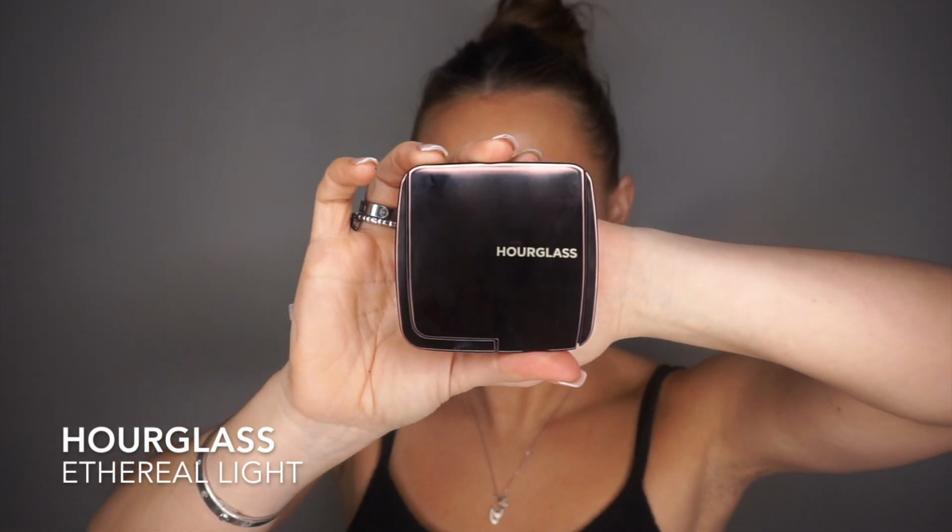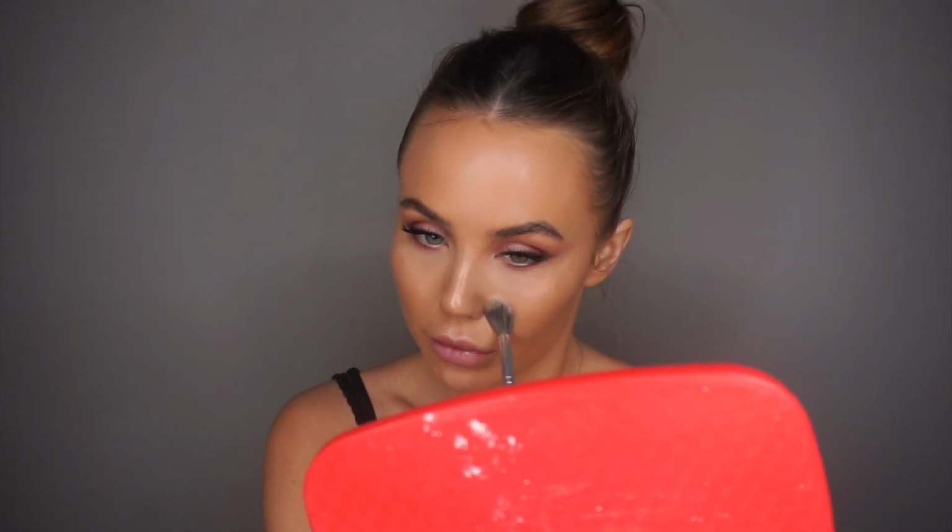Next I'm taking this Hourglass setting powder in Ethereal Light, and we're just going to pop it underneath the eyes to brighten up our under eye. So I'm using a Peaches and Cream PC 17 brush. So we're just going to swipe it underneath the eye.